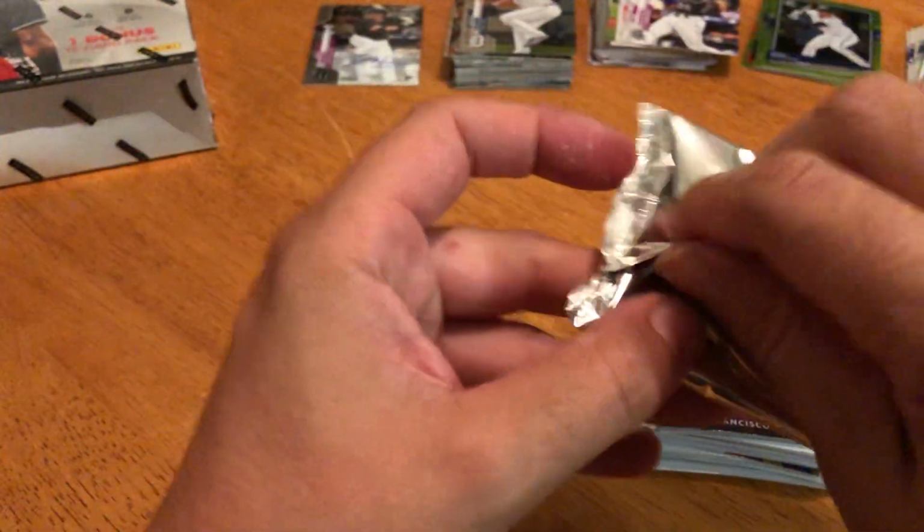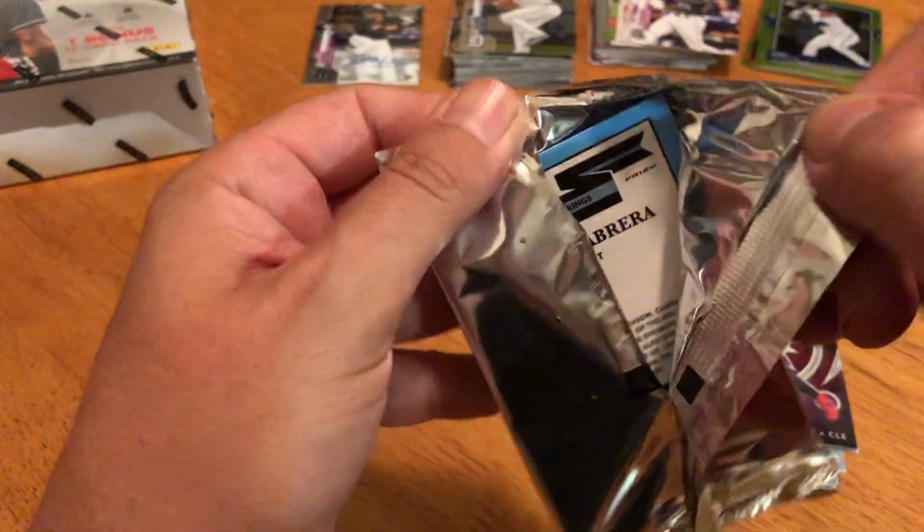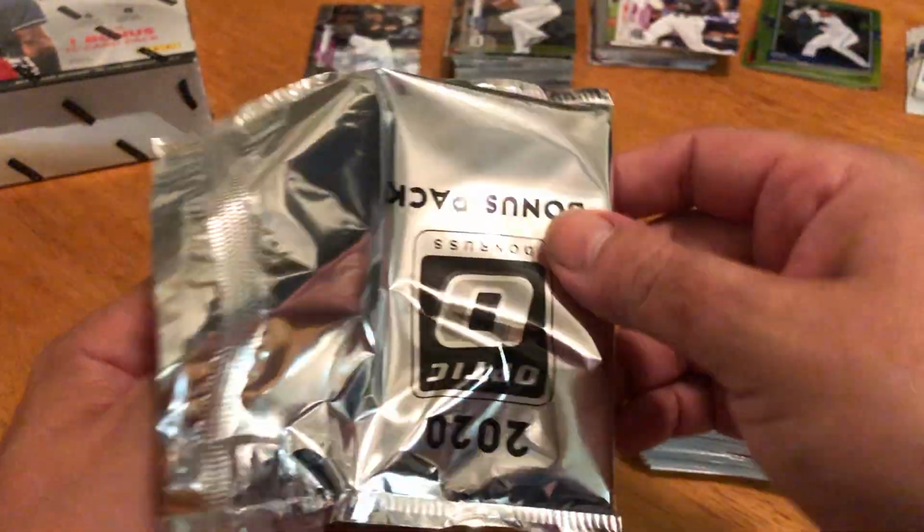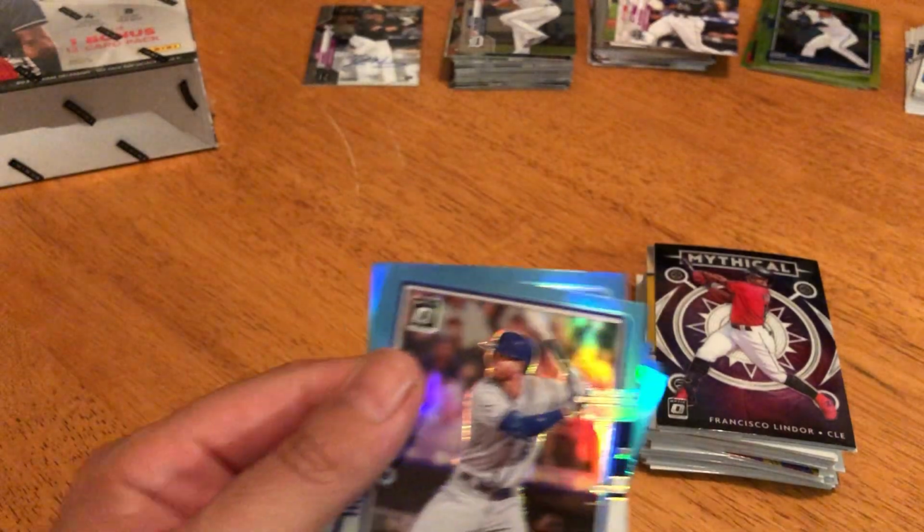I thought trading cards would just give out, cease to exist and disappear, you know? Because I don't really see anybody doing it.